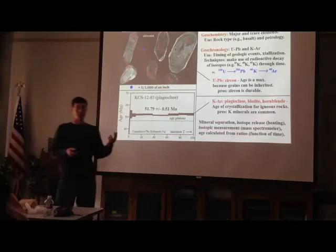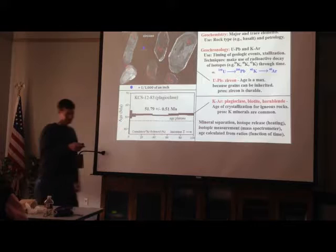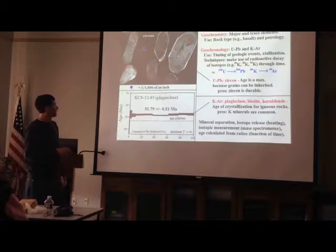The isotope ratios are a function of time. They decay through time. So some examples of that would be potassium decaying to argon. So what we're doing here is getting a crystallization age of things.